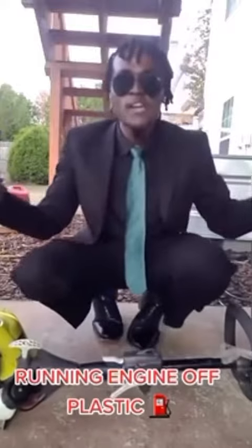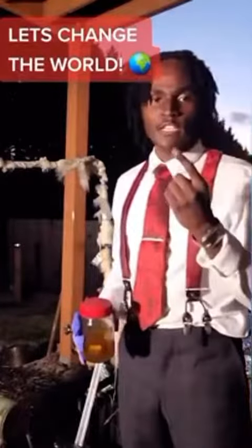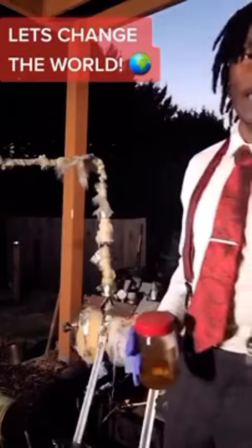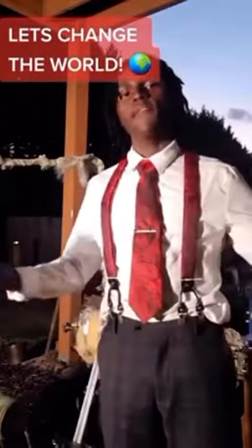Real talk! This is my plastic to fuel reactor, and it creates gasoline, diesel, and jet fuel out of plastic waste using microwaves. Now, I've recently got in my unique design patent pending, and everybody's telling me, Jab, you gotta make a statement. So I say, why not?